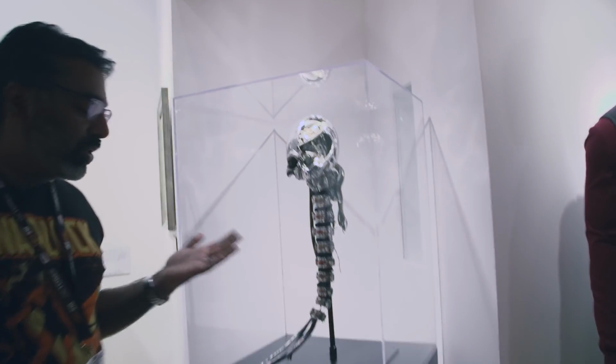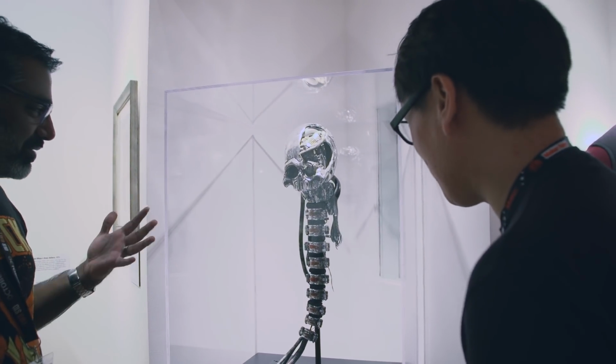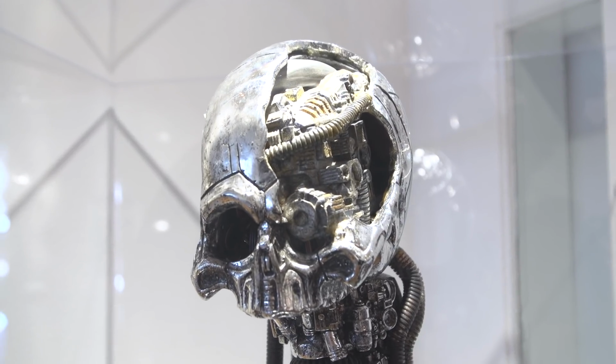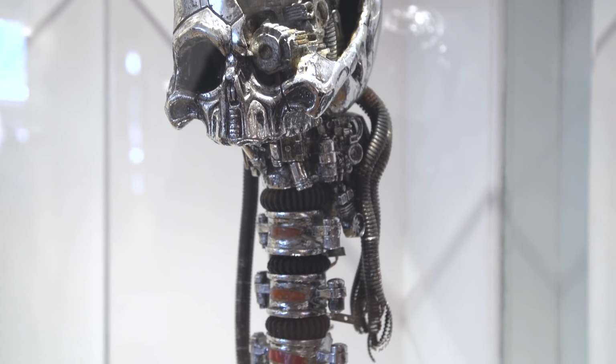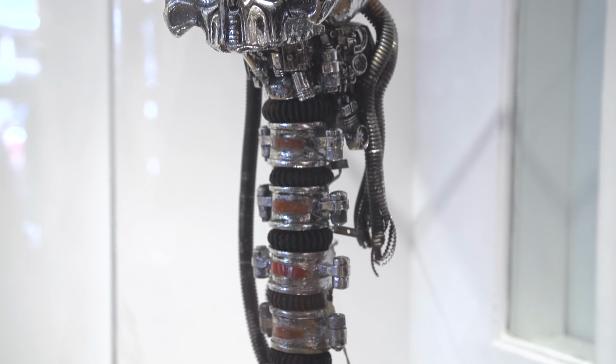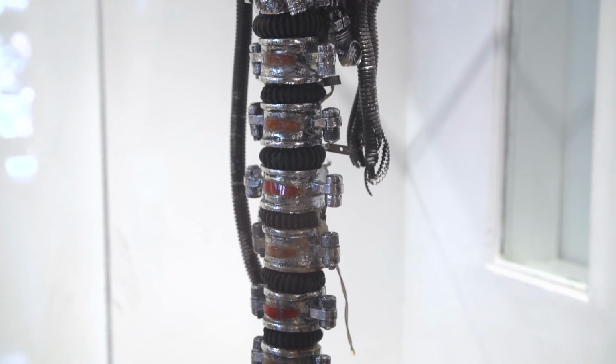And then the iconic Borg Queen skull, reminiscent of Terminator, ripped right out of the Borg Queen after she falls into that poisonous gas. Played by Alice Krige in First Contact, who then reprised the role in the later seasons of Voyager.